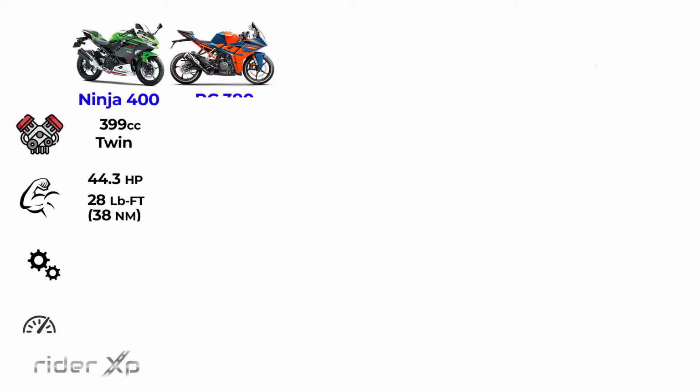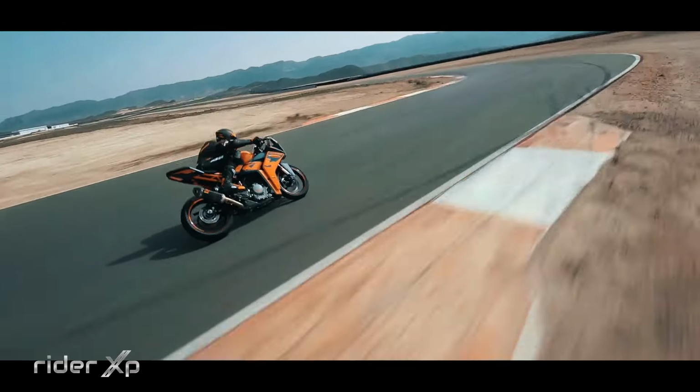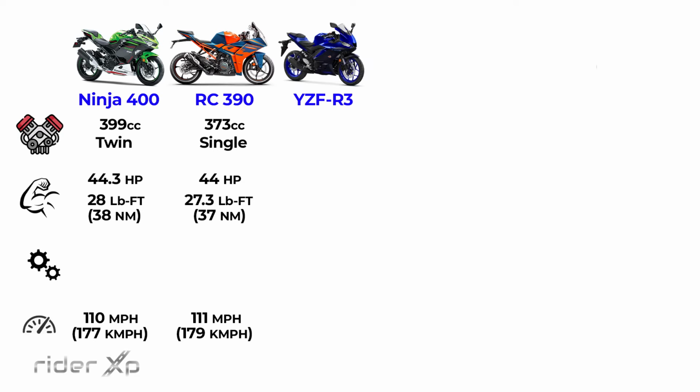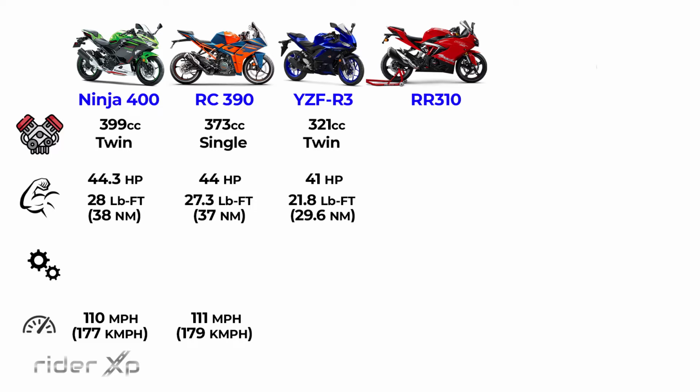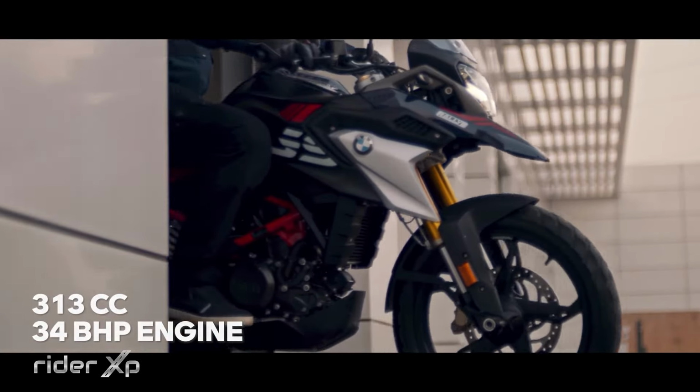The RC390 puts out very similar power, torque and top speed figures with a 373cc single-cylinder engine. That does make it more prone to vibration, which some might like to call character of the bike. The Yamaha R3 also has a great parallel twin engine, but it loses to the KTM by 3 horsepower and 6 foot-pounds of torque.